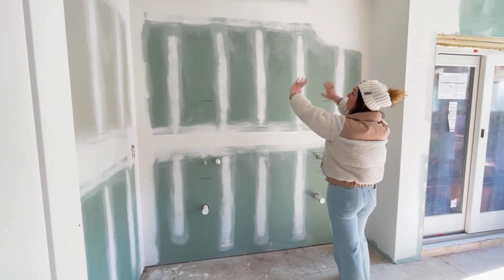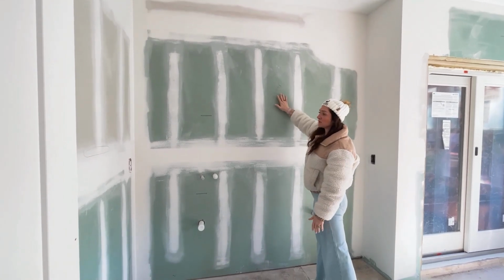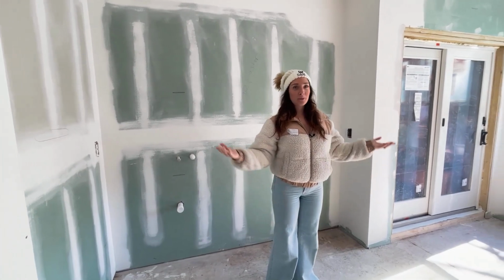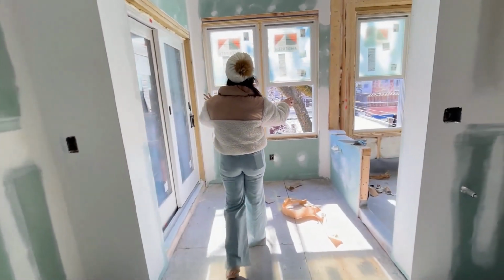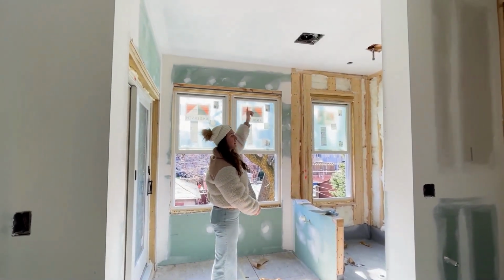And then above that, this whole wall will be a mirror. It says no plaster here because the mirror goes here. And then all the walls are going to be Tadelakt, which you know we love. And then we have a bathtub sitting right here. We roughed in for a chandelier, the wires in the ceiling.